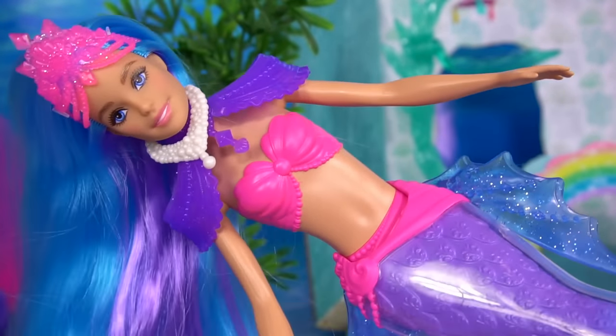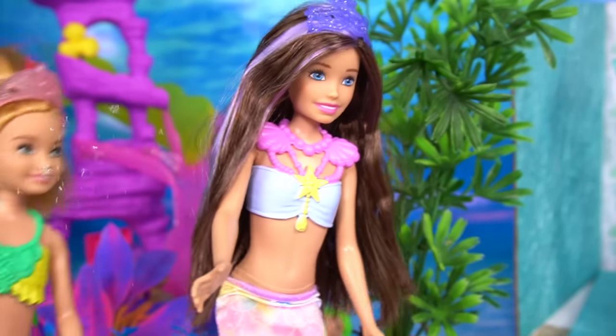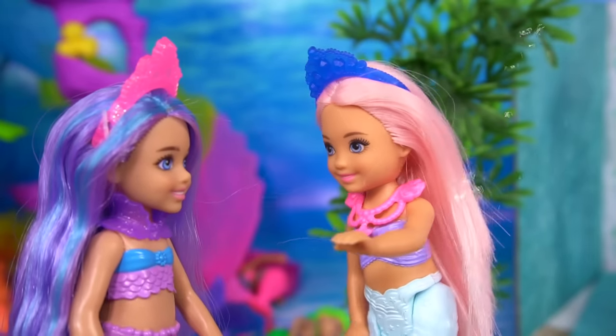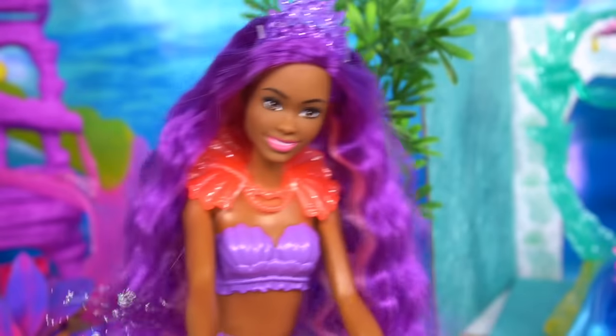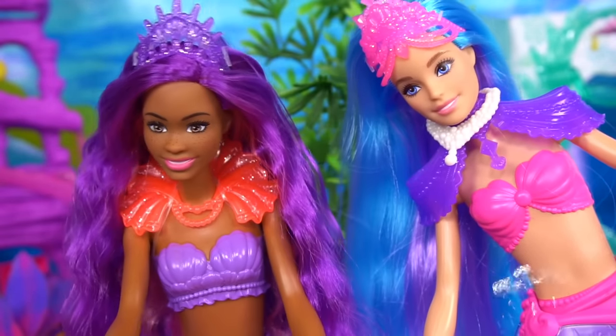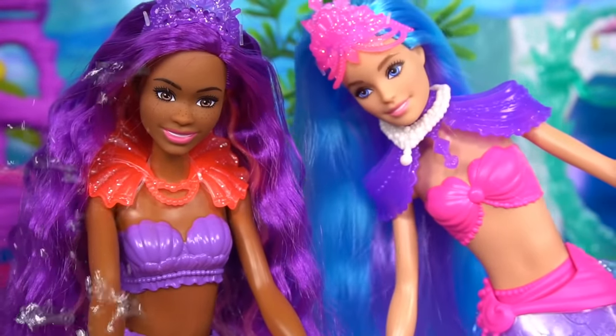Well, guys, unfortunately, it's time to head back home. But we just got here, Barbie. Yeah, can we stay a little longer? Chelsea didn't even get a chance to go on your playground. How about we give them 5 minutes? We don't want our parents to get worried, guys. You guys have 5 minutes, and unfortunately we'll have to leave.